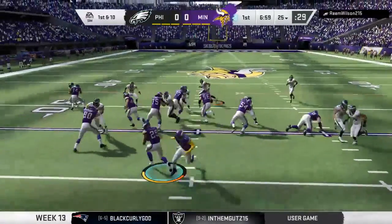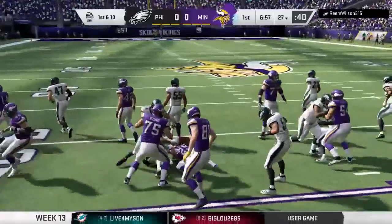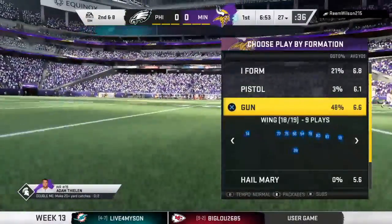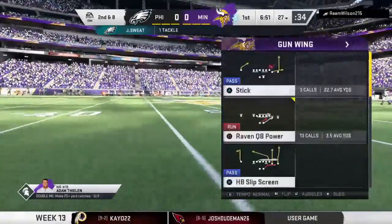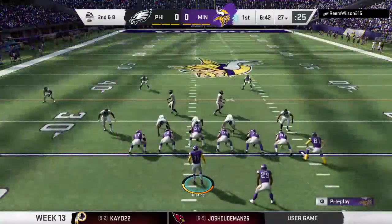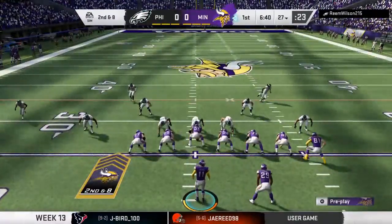Miles Sanders' first carry of the game. Only a couple for him there on the game's first play, and it's second down. Well, he's looking for some running room, and there wasn't a whole lot of it there on that play. I think he was lucky to get a couple of yards out of it. So those defenders, they were rallying to the football pretty quickly.